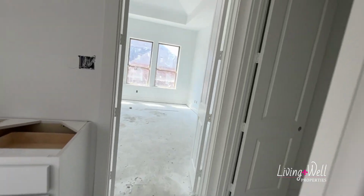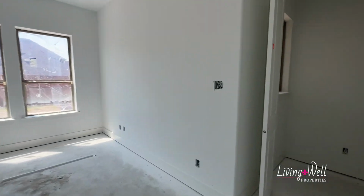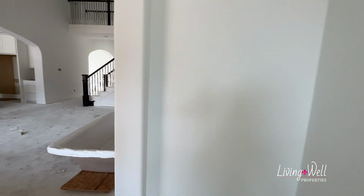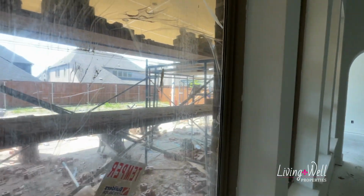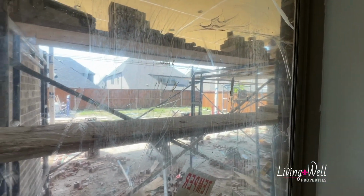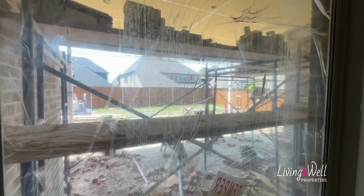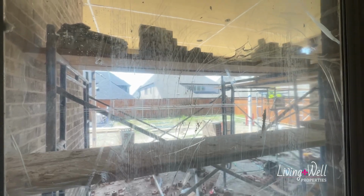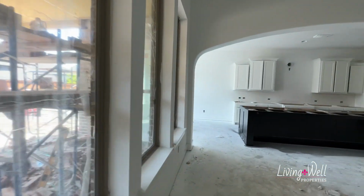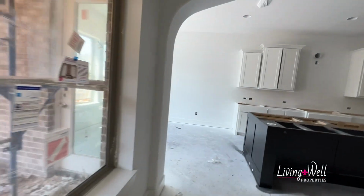All right, now we're going to venture on upstairs. On the way, I'm going to take a little peek at the backyard through these windows. As you can tell, there's scaffolding out here. They are finishing up bricking and stoning the exterior in the back. But you do have a great yard, and it's big enough for a pool if you guys did want to put a pool in it.